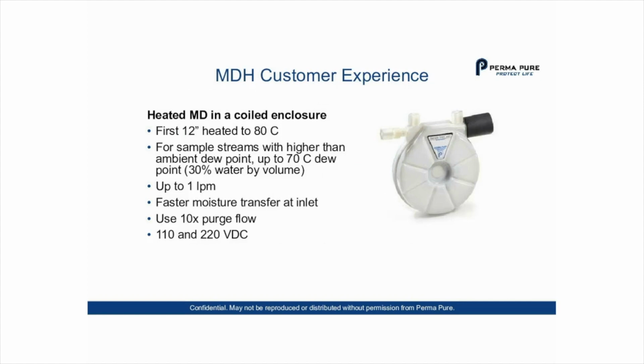So let's go to the MDH. The MDH dryer was a special heated dryer that we developed. That's a coil dryer with only the first portion heated. We have some customer experience that has really tightened its application a little bit. I wanted to share that with you. The first 12 inches are heated to 80 degrees C, and it's for sample streams with higher than ambient dew points, so up to 70 degree dew point, and 30% water by volume at 1 liter per minute is roughly your top end performance of this product.